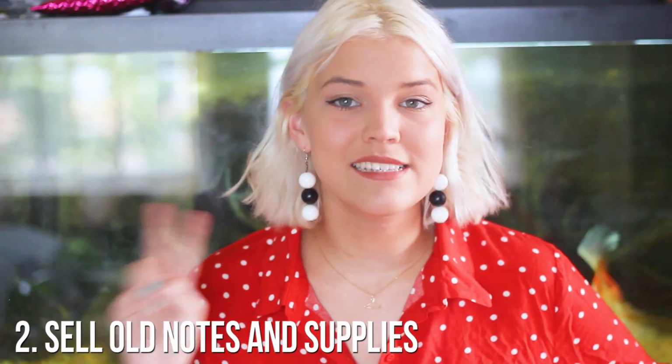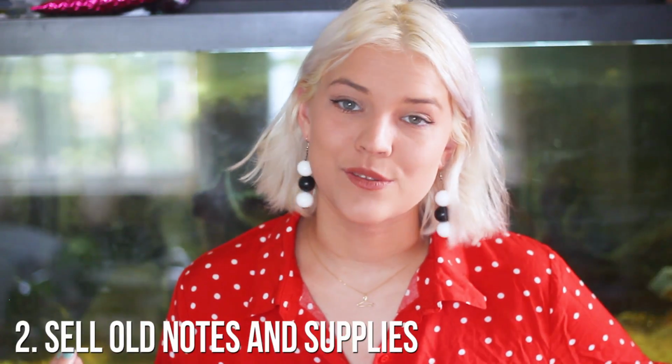Number 2, resell art supplies and old notes. This is also so important. I didn't even think about this until this summer when I saw a girl that I follow was selling her art history flashcards. I spent probably like 6.5 hours making my art history survey 1 flashcards freshman year. What I wouldn't give to just have someone's other set. People will buy stuff like that.